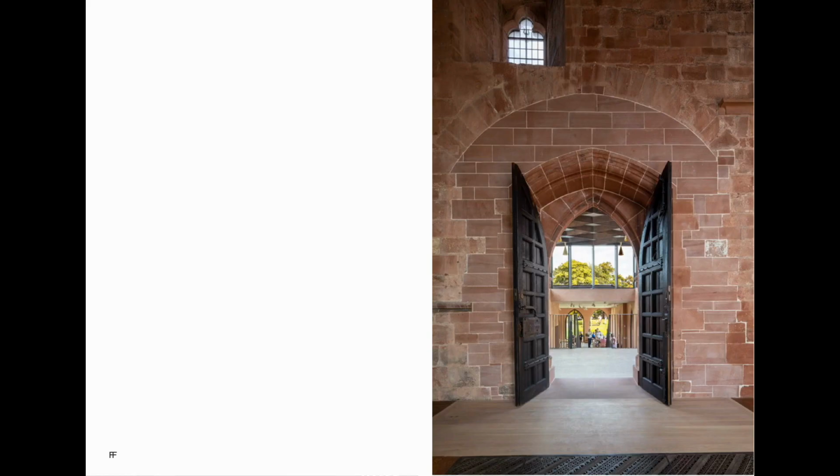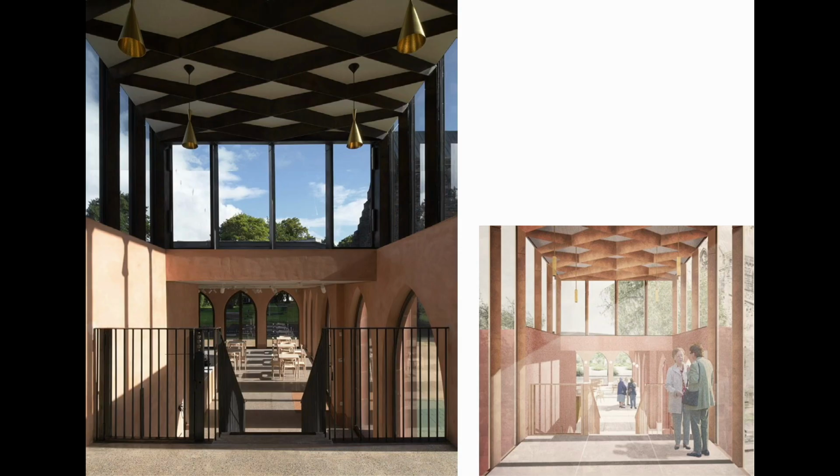You can see here internally how the existing relieving arch allowed us to key in the existing doorway into the fabric. And this is now the new view from the platform towards the cafe space, with an extensive glazed connection, giving new views towards the cathedral.